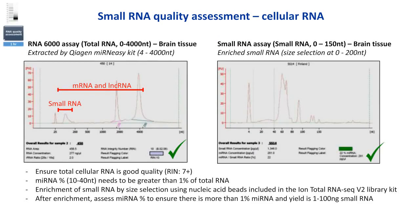So going through my workflow for NGS, once you've isolated your exosomes or samples, we perform a small RNA quality assessment using the Bioanalyzer. This typically looks like what you can see on the slide. It's much easier to make small RNA libraries, obviously, from cells or tissue. In this case, where you have not only small RNA but also messenger RNA, we perform an RNA 6000 assay. This is just to see whether the RNA is of good quality, and anything greater than a RIN of 7 is usable for NGS. You can see here that this particular sample from brain tissue has a RIN of 10, which is great. It has a percentage of small RNA as well as messenger RNA and potentially long non-coding RNA.